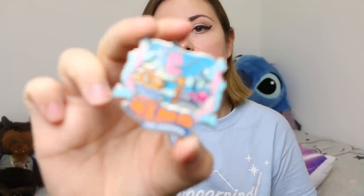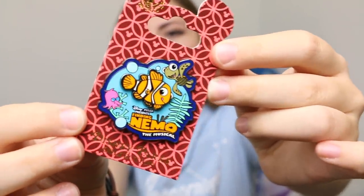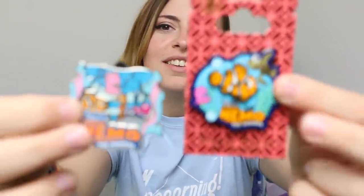But in 2008 or 2011, I'm not sure, I bought this pin just here, which is a Finding Nemo the Musical pin. If you didn't know, Finding Nemo the Musical is my favorite of all the shows in Walt Disney World. And this year I wondered if they had an updated pin, and they did. So I got it. This is the newer version of the Finding Nemo the Musical pin, and I've decided I'm gonna collect them all until the show closes, which please never close. I love you so much. So this is the old one, and then this is the new one.